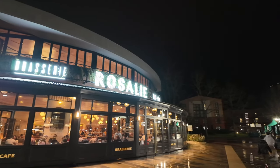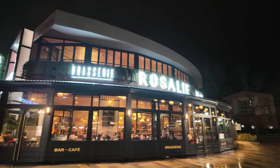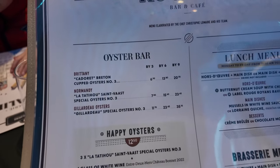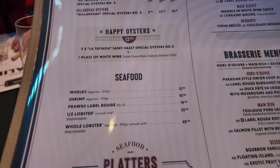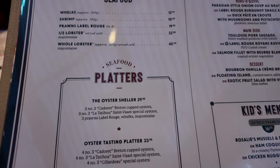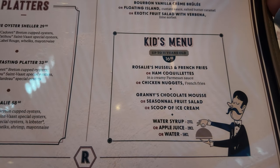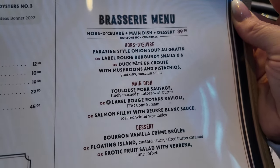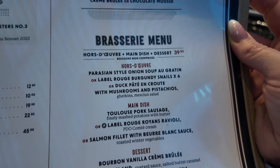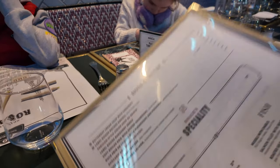Okay, we are seated in Rosalie's beautiful brasserie, bar and cafe. So I'll just give you a quick look at the menu. They've got oysters, plenty of seafood dishes, seafood platters. A children's menu, which is €16, and they get a starter, a main and a pudding. The brasserie menu, which is like a fixed menu. And then you've got a fixed lunch menu. That's on the other side. Show you the other side.